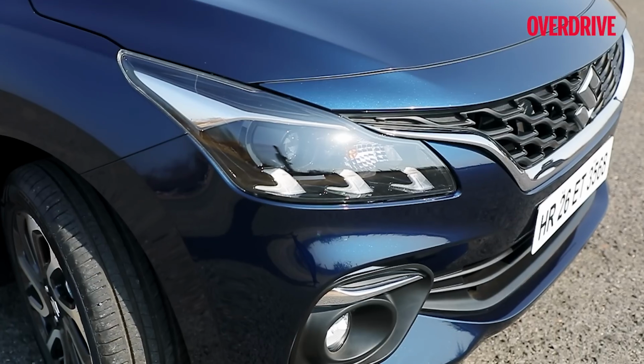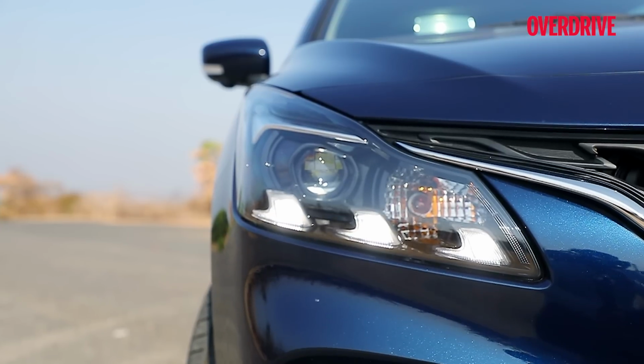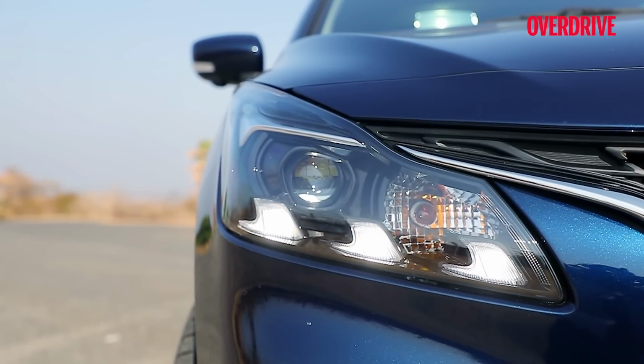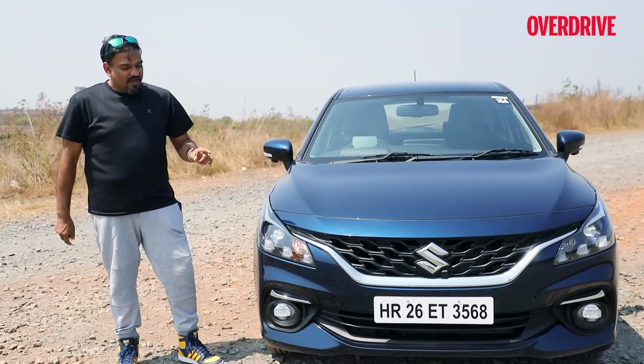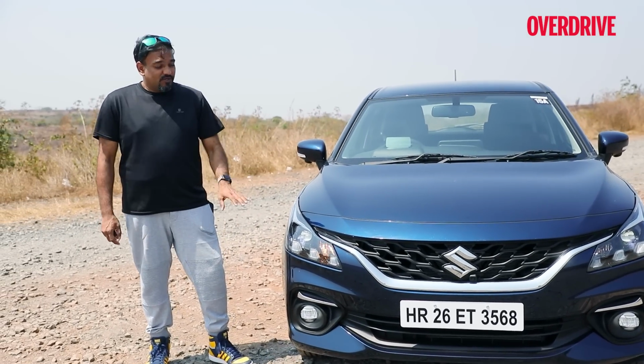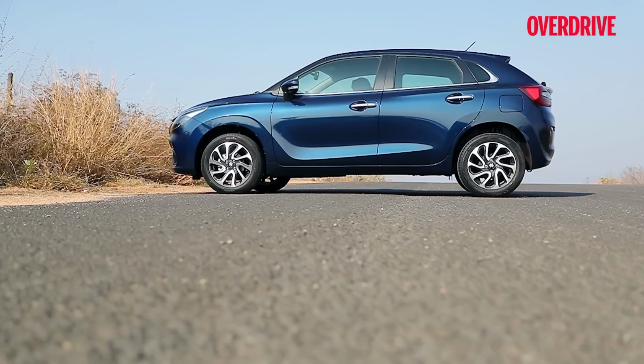And unlike many other cars which have such prominent daytime running lights, the moment you turn on the blinker, the daytime running lights are supposed to go a little dim so that the indicator or the turn blinker is clearly visible to other motorists. Unfortunately, that doesn't happen here. So I just hope that it is visible to most road users around you.